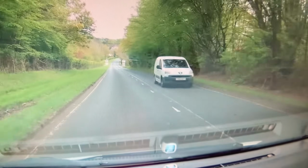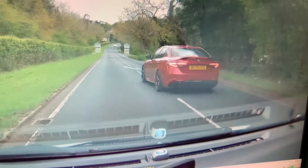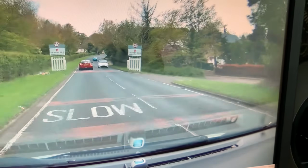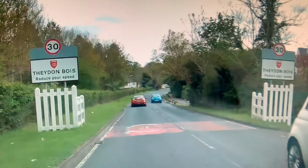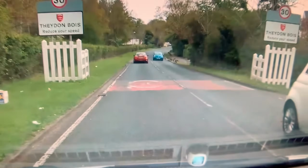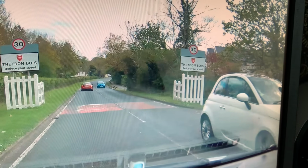Okay, now here is where it's going to change to 30 miles an hour. And you just didn't slow down at all after you didn't see the sign. So you can see there's two big signs, one on either side, 30. By the time you cross this sign, it even says on the floor, you cannot be higher than 30.